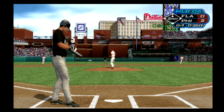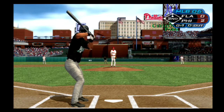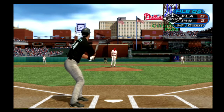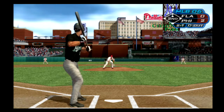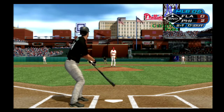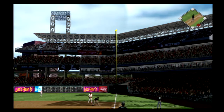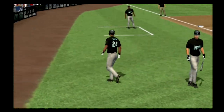Starts things here with a changeup for a called strike. And there's ball one. A few more inches in, and that's a pitch he'll turn on. Two and one. Now here's a ball heading for the right field corner. This has the distance, and it stays fair. Home run. Number 31 for him on the season. As they cut the lead in half, it's 2-1 now.